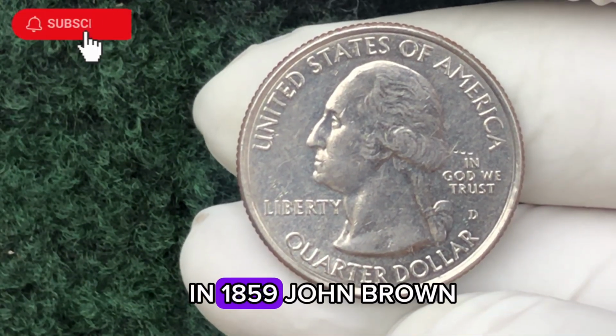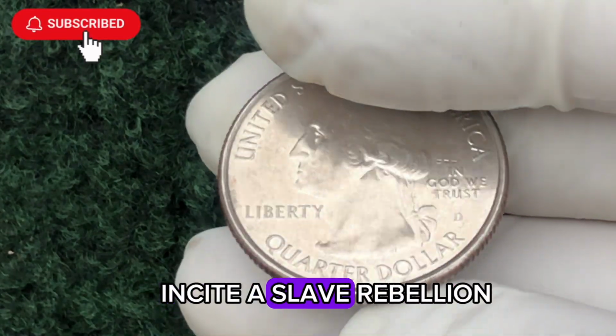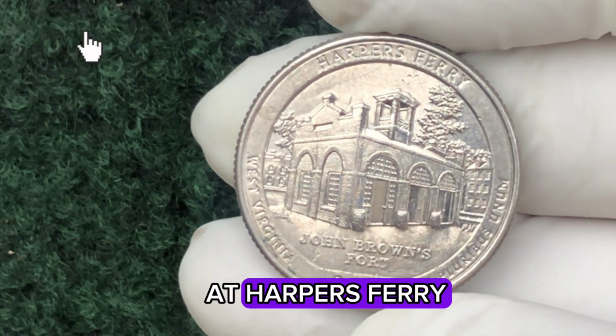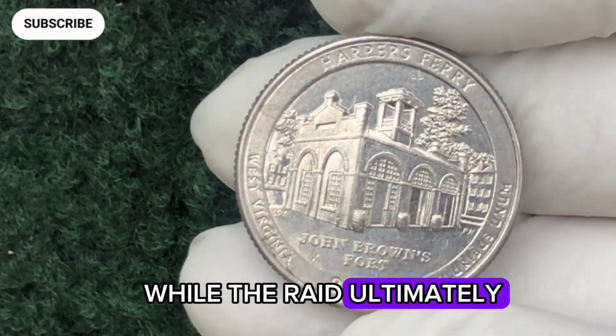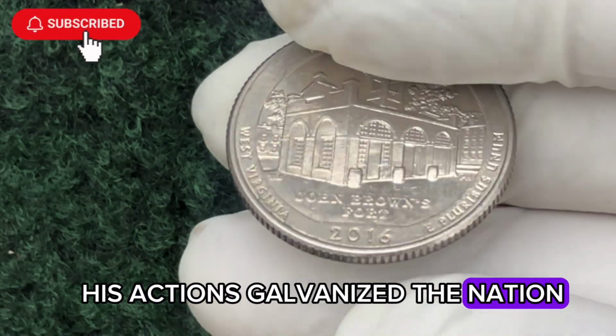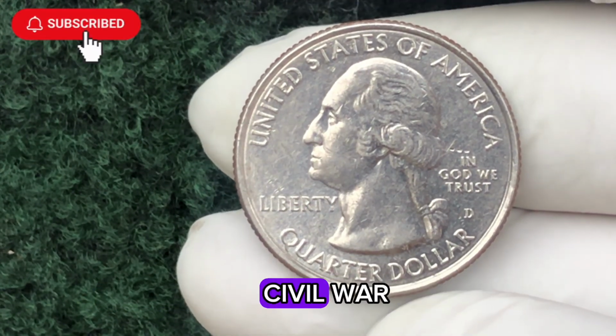In 1859, John Brown, an abolitionist seeking to incite a slave rebellion, led a raid on the federal armory located at Harpers Ferry. While the raid ultimately failed and Brown was captured, his actions galvanized the nation and are seen as one of the key events that escalated tensions leading up to the Civil War.